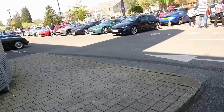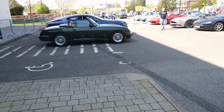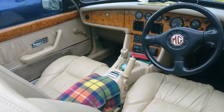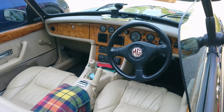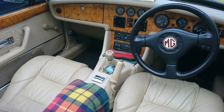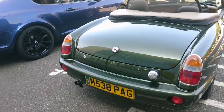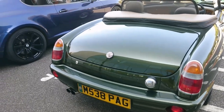Oh, an MG RV8. Yes, please, viewers. That's more like it. Yes, yes, yes. Dark green with a beige leather interior. Wood. I do like a nice beige leather interior. I thought, though, that you got electric windows in these. Clearly, it was not standard. Metro window winders, of course, though. Yeah, so 95 plate or thereabouts, actually 94, 95.